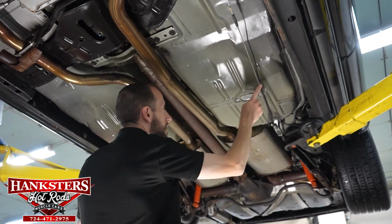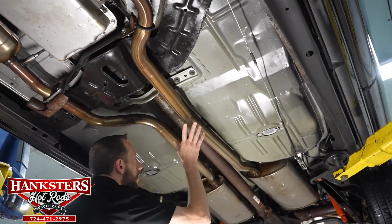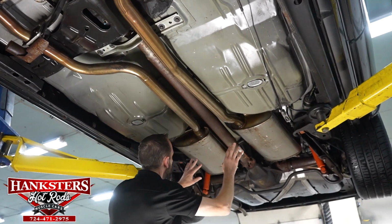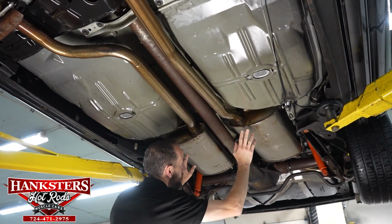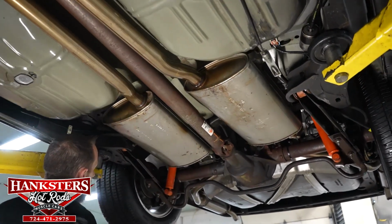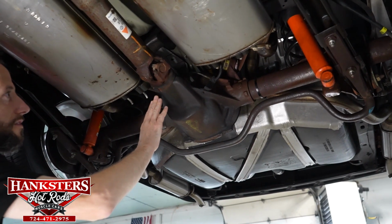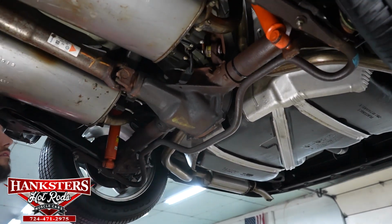We've got our e-brake cable coming back. Our dual exhaust, as you can see, the piping is just beautiful. Coming on back to our GM mufflers, factory mufflers. Here's our rear sway bar. Our input seal at the differential, nice and dry, no leaks there.